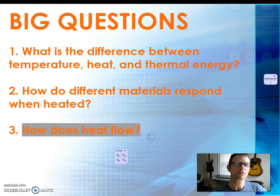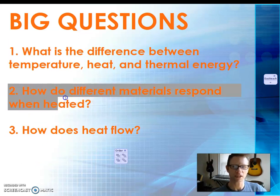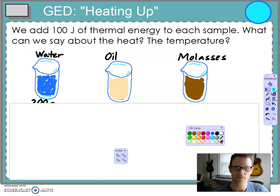How does heat flow? That's a little more complicated. That's something we're going to keep in the back of our minds. The focus of today is this question in particular. It's focusing on different materials, and there's a particular property of those materials that I want to highlight. There's a word in German called Gedanken, and it means a thought experiment. We're going to do a thought experiment. Why do we have to do a thought experiment? It's actually really, really hard to measure heat.